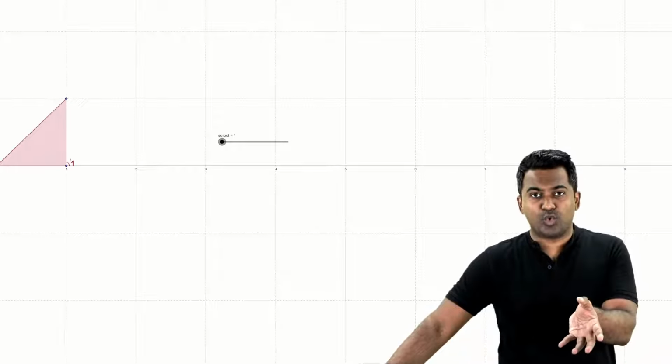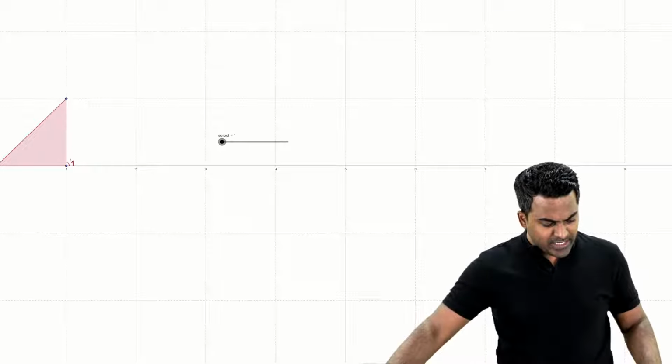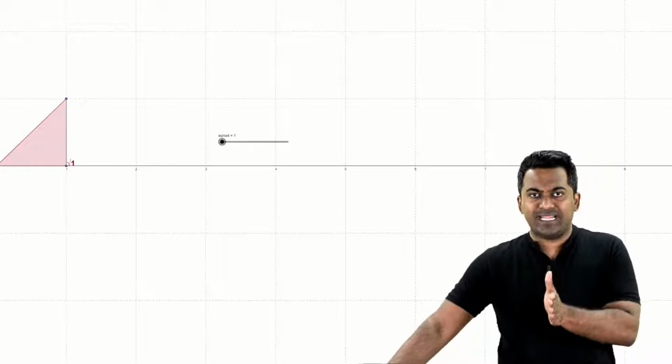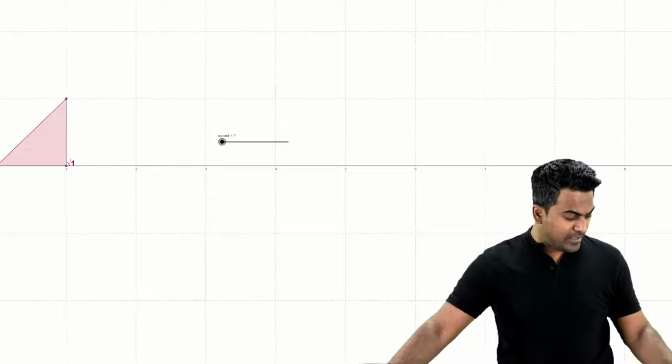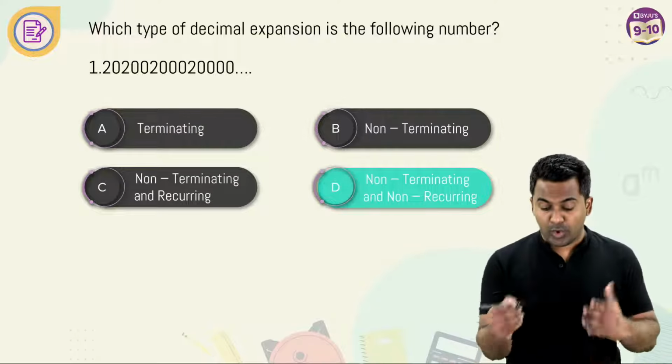If you know how to plot root 2, you can plot any irrational number on a number line. Okay, so you take a scale. The horizontal distance here is 1, as you can see, and then you will draw a perpendicular 90 degree, and this will be 1 as well. Okay, let me just draw it out and show it to you. Okay, look, how to plot root 2.